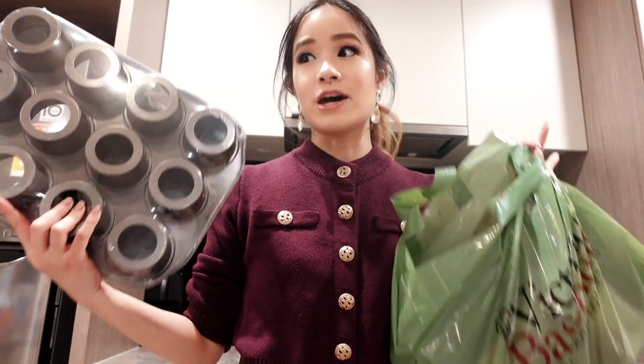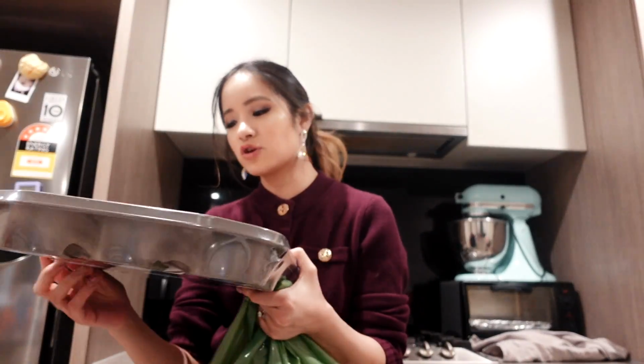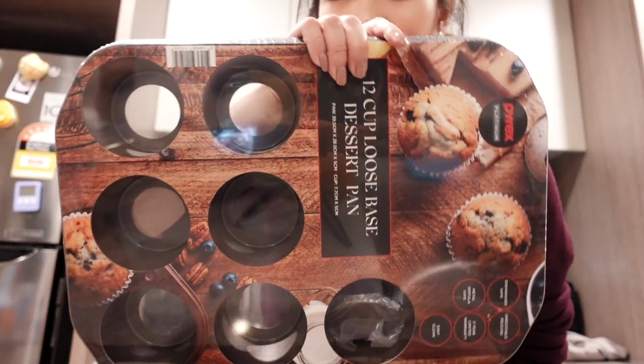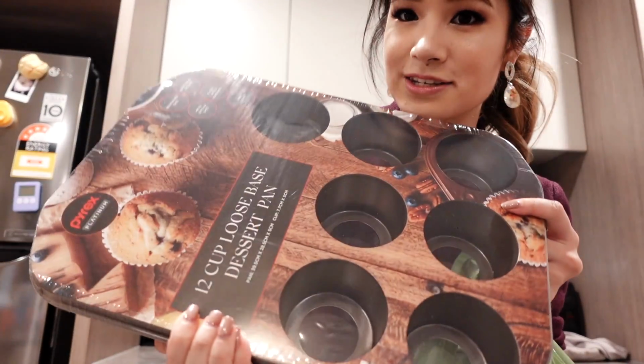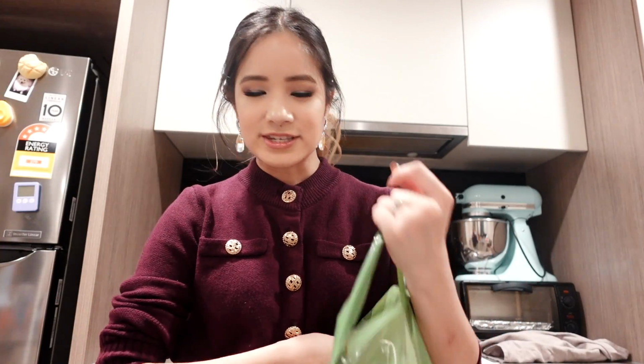I think I've got almost everything I need to make those tarts that I learned how to make a few weeks ago. So anyway, I went to Victoria's Basement and I got this, but this is not for the tarts, this is just a loose base dessert pan. I was thinking about making mini cheesecakes with that.